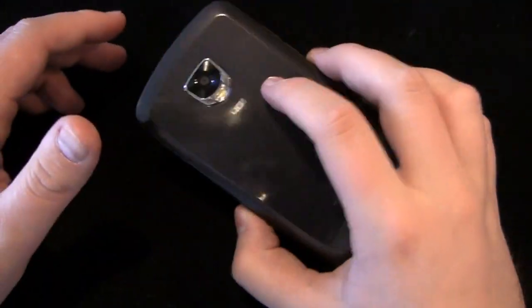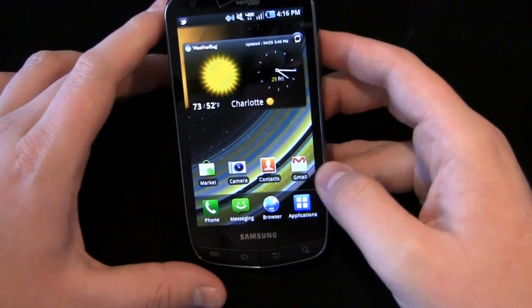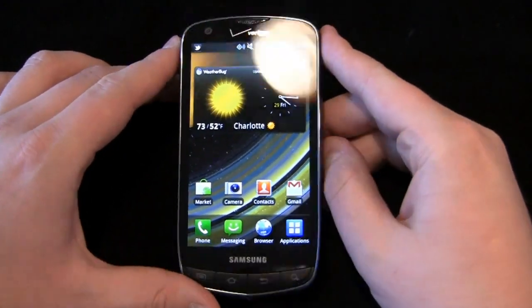And let me know if you're going to buy one, if you're going to hold off, if you're going to go with the Bionic or something else with a dual-core processor, or you think this is the device for you. Let me know.